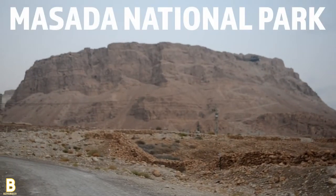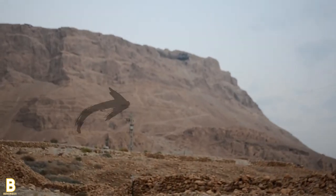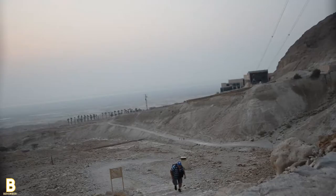So it's 5 in the morning, and I'm about to climb Masada, right behind me. I'm going to go up what's called the snake path, and we're going to hope to get up there close to sunrise.